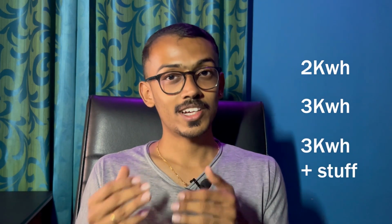And Ola comes with three variants in the S1X lineup. One is a 2 kWh model, one is a 3 kWh model, and another one is also a 3 kWh model but with extra features. Okay, now I'll blast you with some numbers to give you some context.